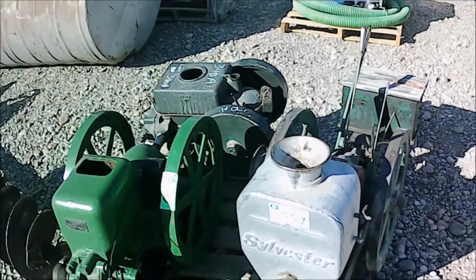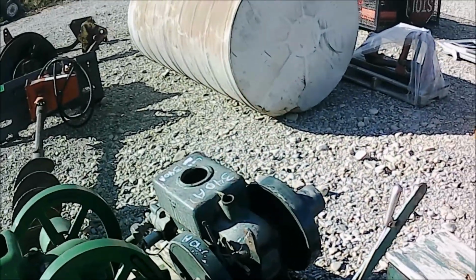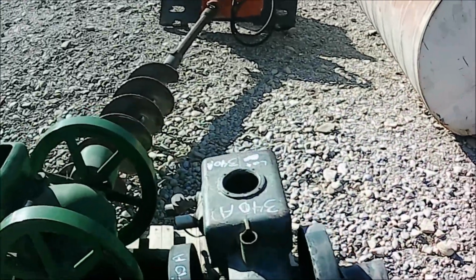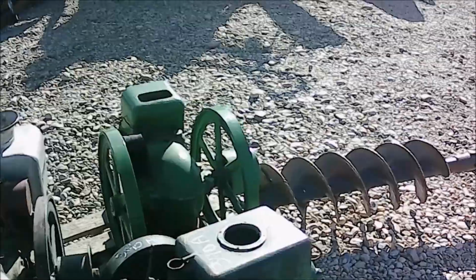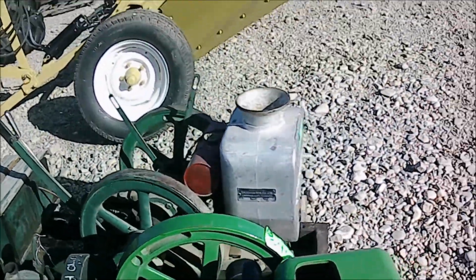The Sylvester engine, I believe, is for railroad use. So that's kind of neat. Here's a Massey Harris engine. And the John Deere engine.